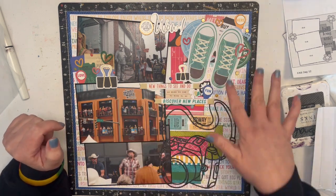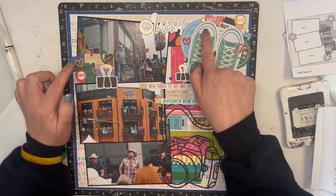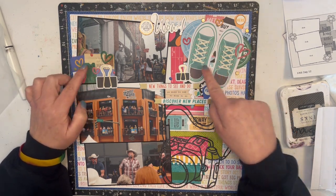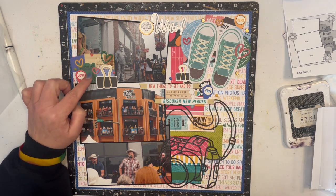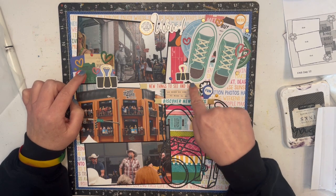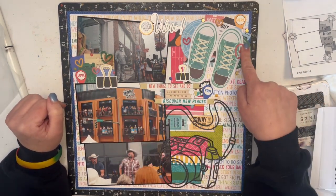That's the part of the collection I had. So like these here and most of this cluster is made up of paperie pieces. And then I took some of the chipboard, excuse me. This is chipboard here, these and this and this. I think that's all the chipboard.